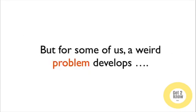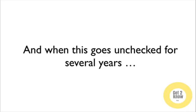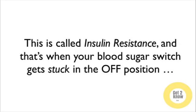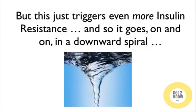But for some of us, a weird problem develops. That prevents us from burning glucose for energy. After years of too many carbs, our bodies overreact and start to release too much insulin at every meal. And when this goes unchecked for several years, your cells begin to ignore insulin. This is called insulin resistance. And that's when your blood sugar switch gets stuck in the off position, locking out glucose, forcing your pancreas to pump out even more insulin. But this just triggers even more insulin resistance.